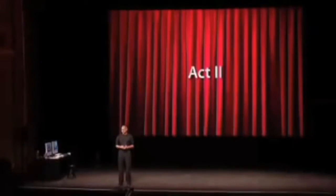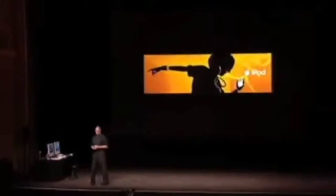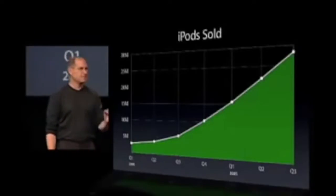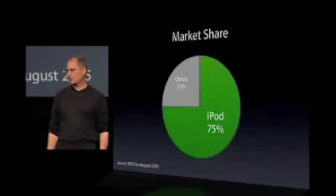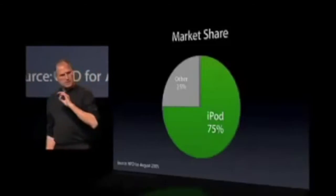Act Two. The iPod. We announced yesterday that we have shipped almost 30 million iPods as of September 24th, when our fiscal quarter and year ended last month. Almost 30 million iPods. And our market share, 75% of all MP3 players shipping. 75%.